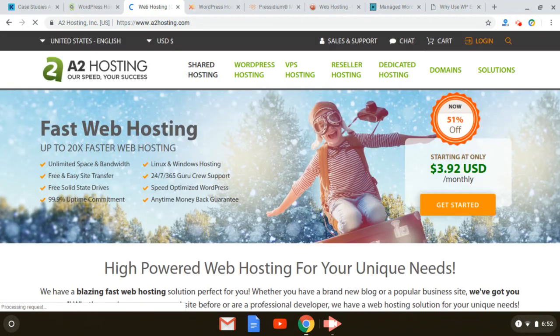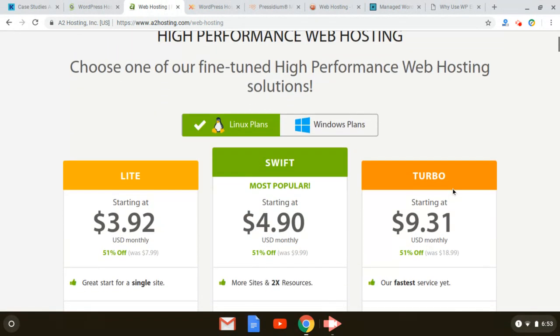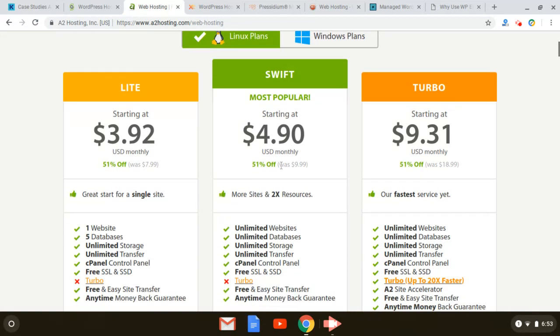Another amazing web hosting company that's a great alternative to WP Engine is A2 Hosting. Now, A2 Hosting, guys, if you don't know, is known prominently for their turbo fast servers. One particular plan, the Turbo, the 3rd tier up, delivers 20 times faster speeds. But as for me, the plan that I particularly prefer is the Swift, because as I mentioned before, I like to create unlimited websites, and this one allows for that.